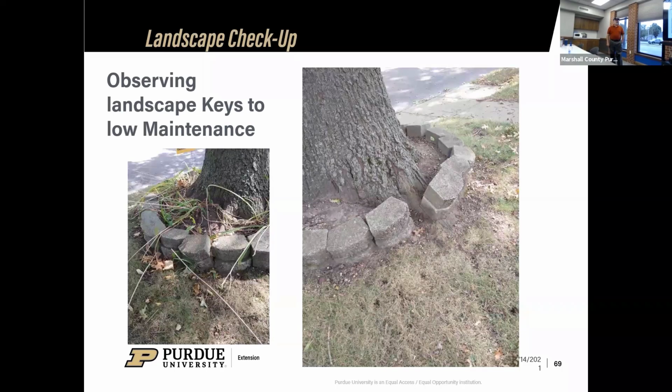And then why would you put this around the base of the tree? I don't get this at all. This is not common sense. That should just be mulch around the base of that tree. These should not be there that close. There's no reason for that. And then we'd have a simple landscape. And why do we want to mulch around the base of the tree? Why would I want to mulch around the base of this tree for a low maintenance landscape?